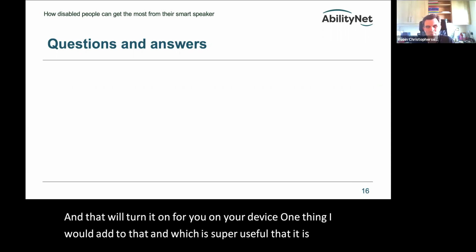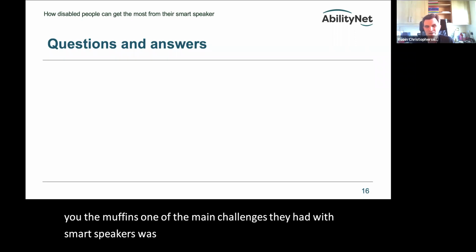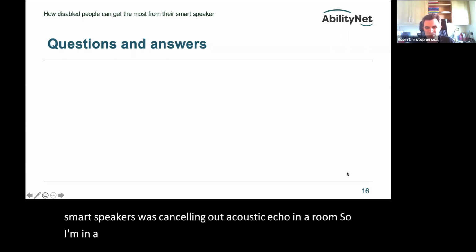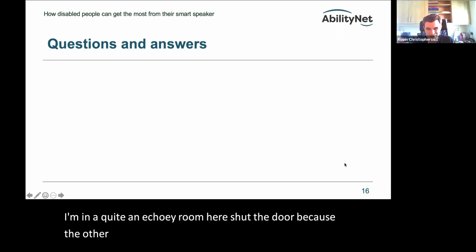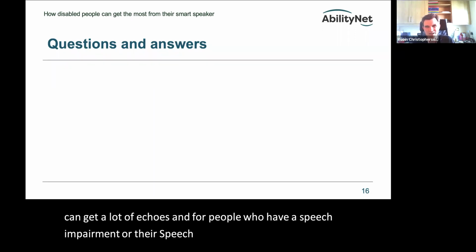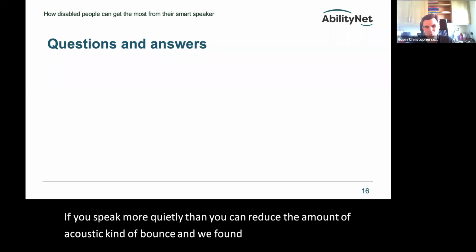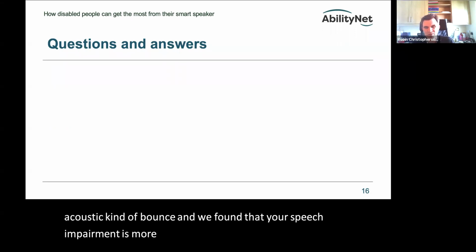One thing I would add to that, which is super useful, is that one of the main challenges with smart speakers was cancelling out acoustic echo in a room. I'm in quite an echoey room here. Then you can get a lot of echoes, and for people who have a speech impairment or whose speech isn't as classically normal sounding as most people's, if you speak more quietly, you can reduce the amount of acoustic bounce. And we've found that your speech impairment is more forgiven in her ability to understand it. So you might want to try that.